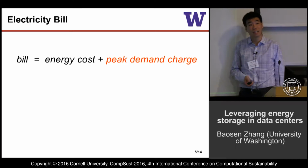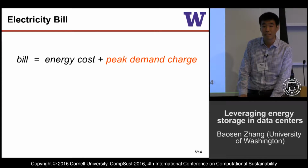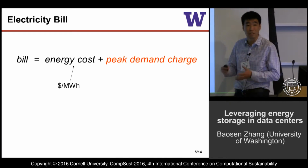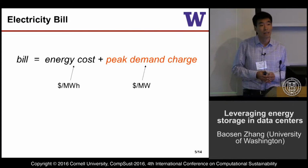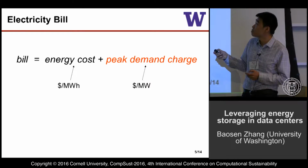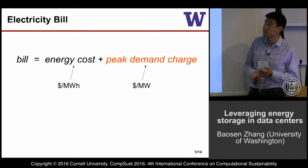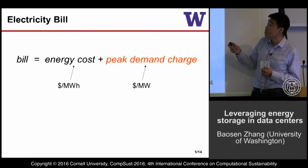Right, so let's take a look at how a data center pays its bills. There are two parts to the bill. The first part is energy cost, and we're all familiar with this cost. This is dollars per megawatt hour, proportional to the total amount of energy used, let's say in a month. The second part is called peak demand charge, and this has a unit of dollars per megawatt. This is the maximum demand you draw in a certain period. So let's say you operate in a month. The utility will look at the maximum power and charge you some money on that. Okay? For large industrial customers, this can be very significant.